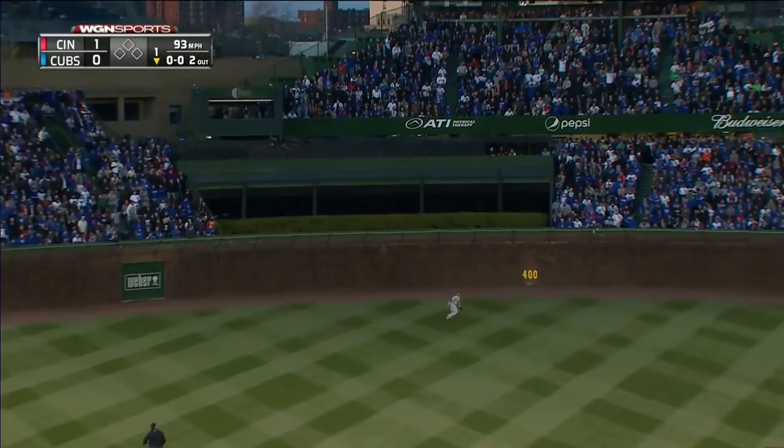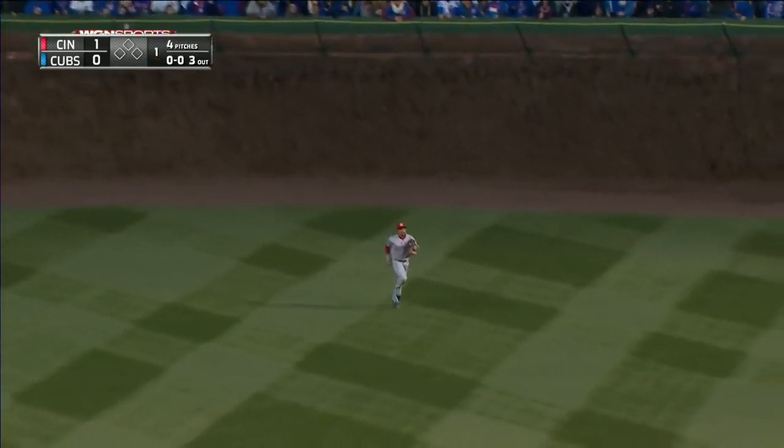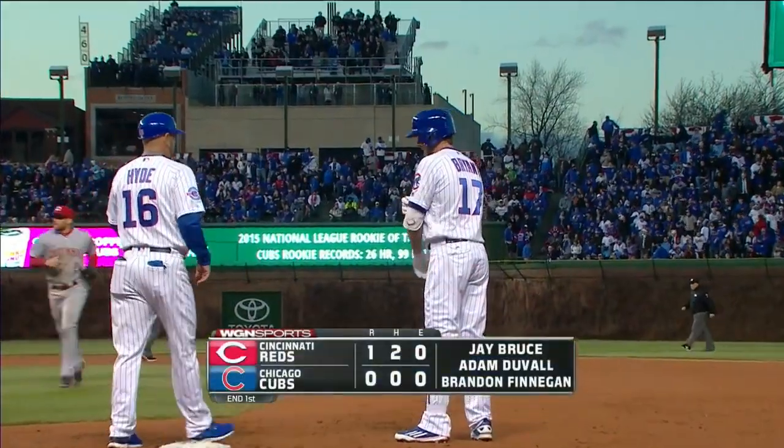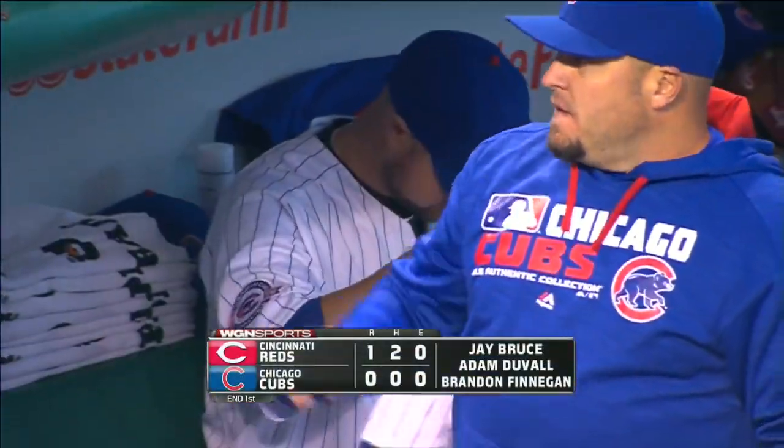He drives one to deep center. Back goes Billy Hamilton. He makes the catch. Hard to hit a homer to dead center tonight. 3 hard hit balls by the Cubs, but they go 1.